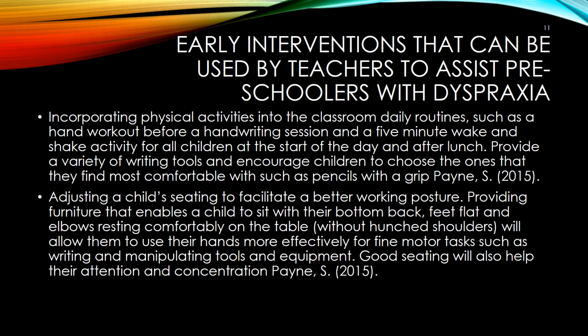Early interventions that can be used by teachers to assist preschoolers with dyspraxia. Incorporating physical activities into the classroom daily routine, such as handwork before a handwriting session and a 5-minute wake up and shake activity for children at the start of the day and after lunch. Provide a variety of writing tools and encourage children to choose the one that they find most comfortable, such as a pencil with a grip.